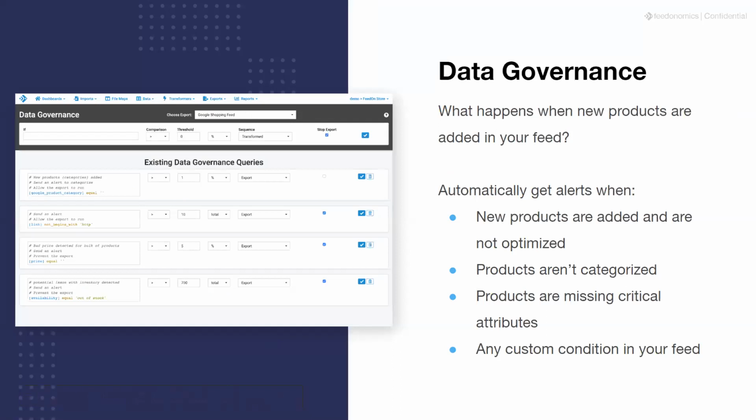What happens when new products are added to your feed, or products that are missing critical attributes get added or changed in some way? We have data governance in our platform that allows us to automatically get alerts when new products are added to your feed and aren't optimized, when products aren't categorized correctly or at all, when products are missing critical attributes, or really any other custom condition in your feed that you want to make sure never happens. So if we take that Nike example that we had earlier in the slides, we could essentially say, I want to make sure that Adidas never comes up in my feed no matter what.